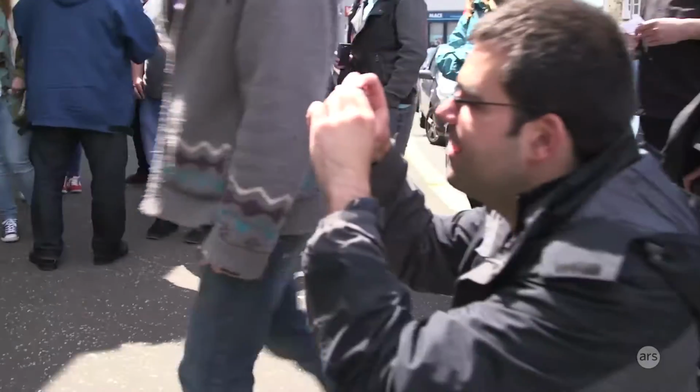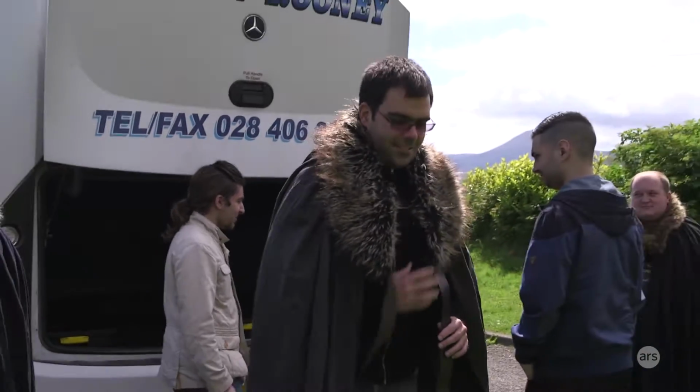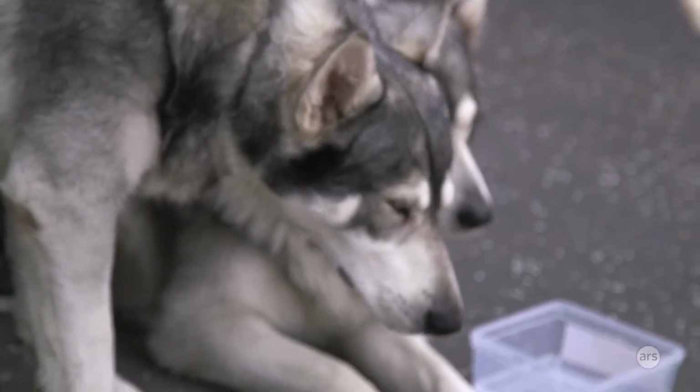I'm originally from Bulgaria, but currently I'm based in Oxford. I'm a huge fan of the series. I read the first 3 books when I was 12, 13. I was still in middle school, and when the series was announced, I was super excited. I just got some pictures with some real-life direwolves. The tour is great so far.